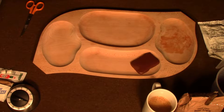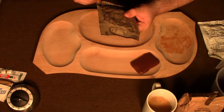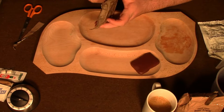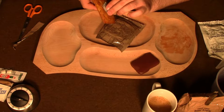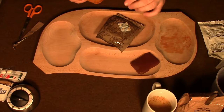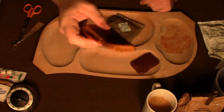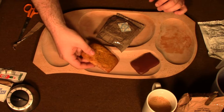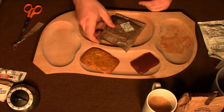The second item I was showing is the lemon poppy seed pound cake. No hiss with this pouch, but an oxygen absorber. And here is the pound cake itself. It had a very light lemony scent. It was very pleasant.